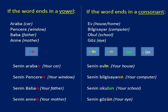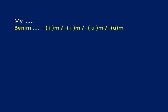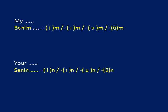So this is it. If you want to say my, you just say benim and add directly an M or with the vowel E, U, or U or U. And if you want to say your, you just say senin plus just the same thing as my, but you change M with N. Okay.